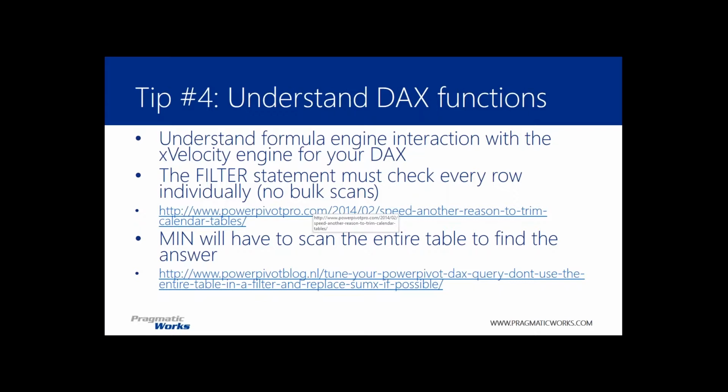If you've used a lot of filters, filters don't have the ability to do bulk scans of your data set. So if you're filtering large data sets, that can be an expensive operation. Min is another example of a command that can be an expensive command.